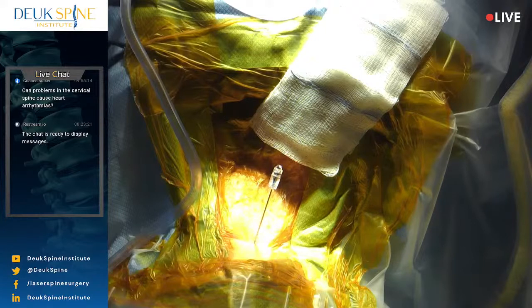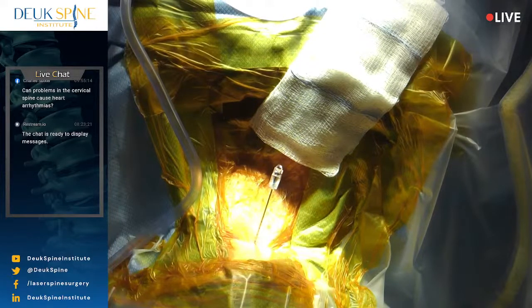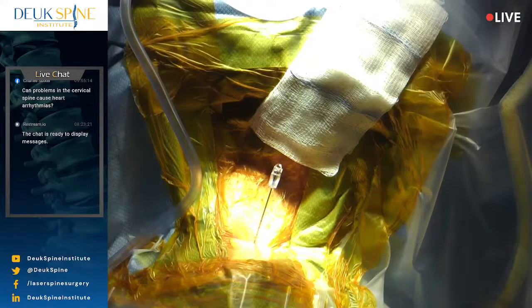So C3-4, 4-5, 5-6, 6-7. You can see down at C6-7, that's the next disc we're gonna fix. There's like a little bird's beak of osteophytes in the front. Again, we're not interested in those. That's not why we're here. We're interested in the tear in the back of the disc. That's the source of the pain as well as the herniation.